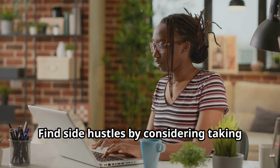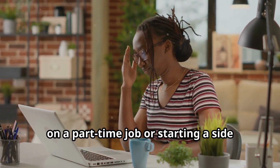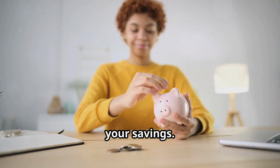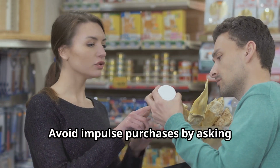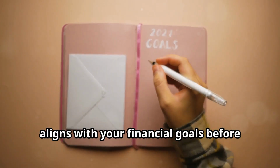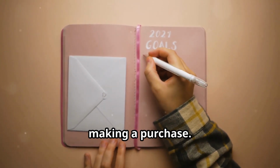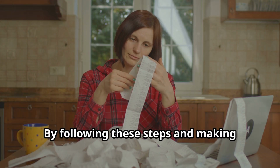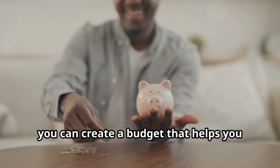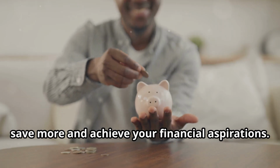Find side hustles by considering taking on a part-time job or starting a side business to increase your income and boost your savings. Avoid impulse purchases by asking yourself if it's necessary and if it aligns with your financial goals before making a purchase. By following these steps and making conscious decisions about your spending, you can create a budget that helps you save more and achieve your financial aspirations.